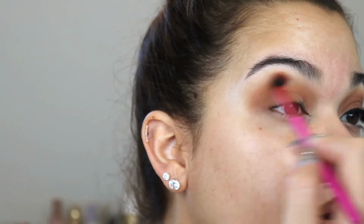With brushes like these that are very fluffy, very loose, it's nice because you can still blend and you can still see definition of the color, like building, but it's not as intense. This is a very soft, subtle type of eye. I would consider it a soft glam, soft brown type of smoky eye, but nothing super intense.